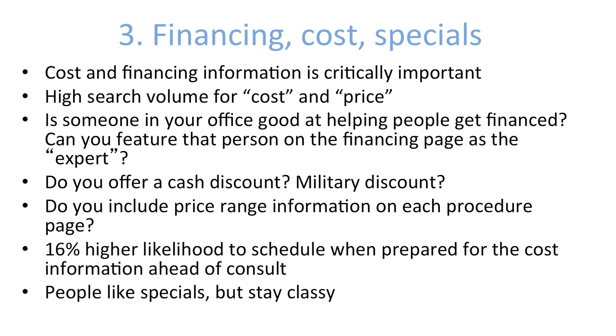And then number 3 superpower content type is cost information. Not only is there a ton of search volume for cost of a procedure, price of this procedure in this city, it's critically important to people's decision-making process. And when they're educated enough about price before their consult, their likelihood to schedule when they do arrive at that consult goes up 16%, and that's a great advantage. And then including procedure or price information on each procedure also helps with SEO and helps those pages rank when people search for price info.